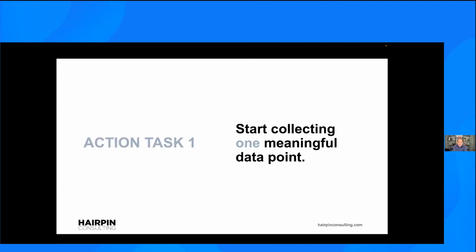This very first one, and this is probably the easiest one, is to just start collecting, or at least think about collecting, one meaningful data point. This can be as complex or as simple as you'd like. You can add a quick question on your donor form that asks, what motivated you to give right now? Or the one I actually love is, what other causes do you support? I can dig a little bit more into that later, but the caution with this one is, don't choose just a random data point. Your goal here is to have a reason or a purpose behind the data point that you're choosing.